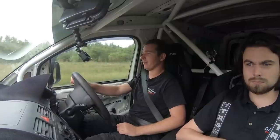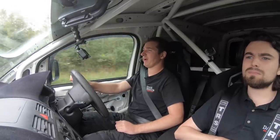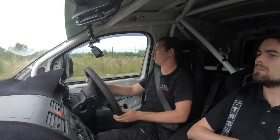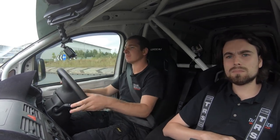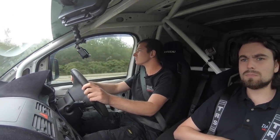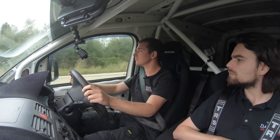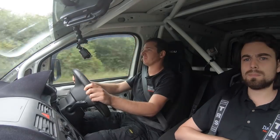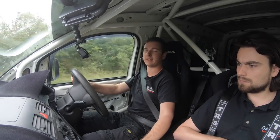We'll put it in sport for the next blip, see what it feels like. Doing 50 mile an hour because we're stuck behind a Land Rover 90. That pickup tech feels really good. Put into sport. It's not full throttle. Pretty good, smoke output's good. I put into manual, in fact. I want to see what it feels like at low RPM.